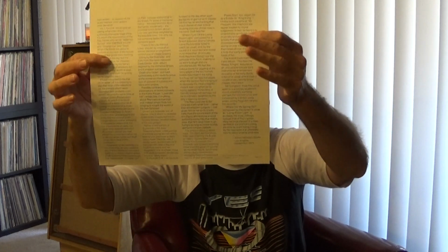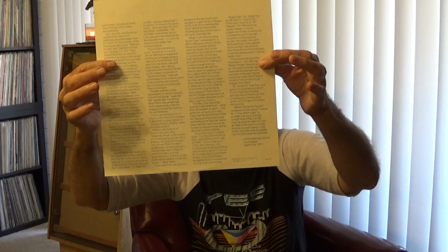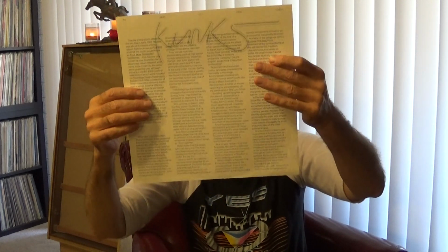Okay, it's dated 73, so it came out in 73. It was put together in 72, which is when the liner notes are dated. Yeah, this is essential for any Kinks fan. It's called the Great Lost Kinks album, and it's rare, so that makes it even more attractive.